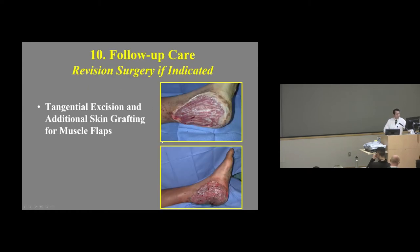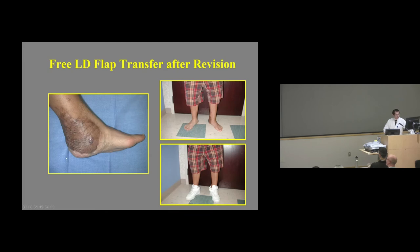For example, this is actually a free muscle flap to the ankle. You can see here, very bulky. You do tangential excision, take out the actual flap tissue, and do another skin graft. You can get a very nice contour for the foot.